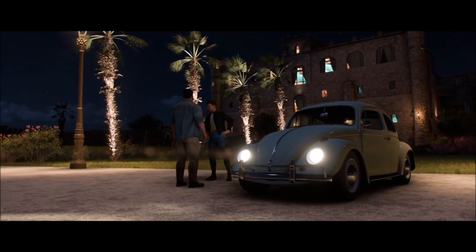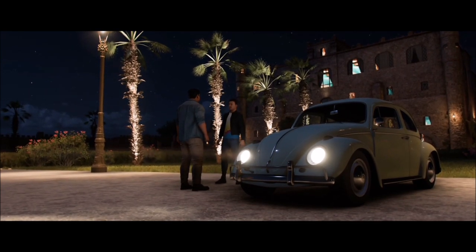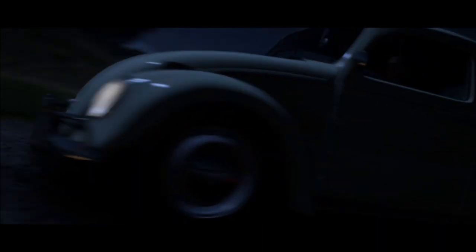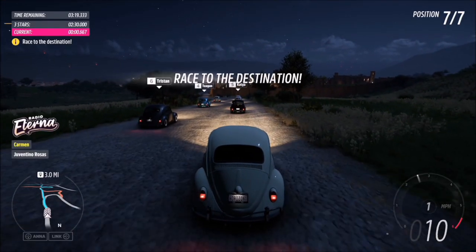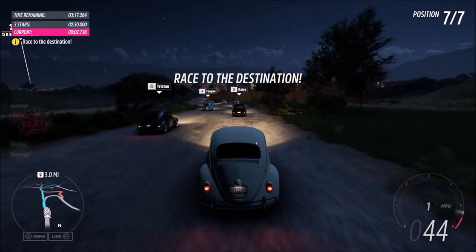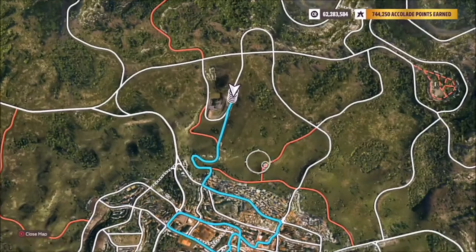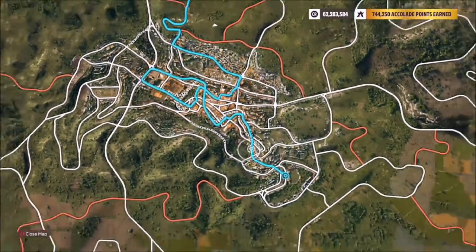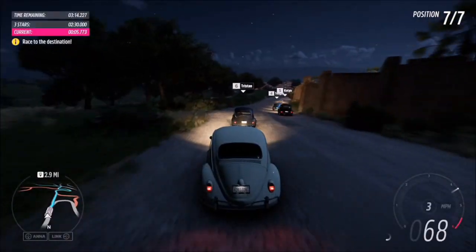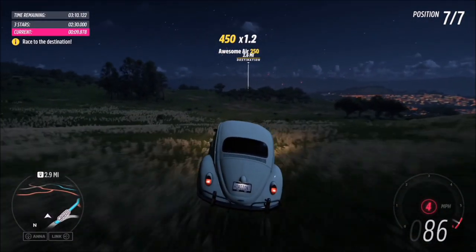Who are the other racers? You know them. It's the Born Fast crew. They're raring to go. Oi, he's eager. But this isn't really a street race. There's no checkpoints. Just the finish line. So keep to the route and get there first.